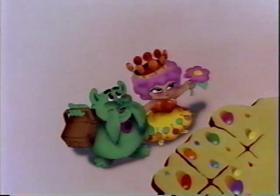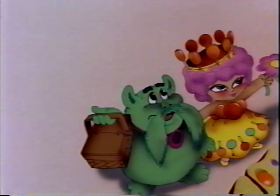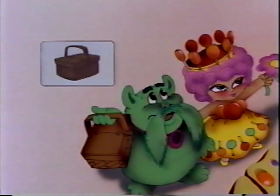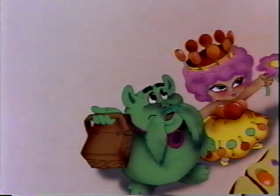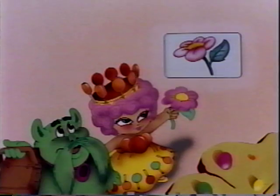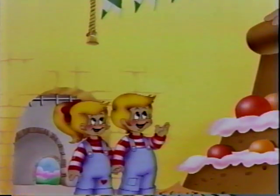Next, Plumpy and Princess Lolly tried to cheer him up. Here's a basket, King Candy. You can put things into it. King Candy smelled the flower and then put it in his new basket. But he still looked sad. I'm still sad. Finally, the Candyland kids arrived at the castle.